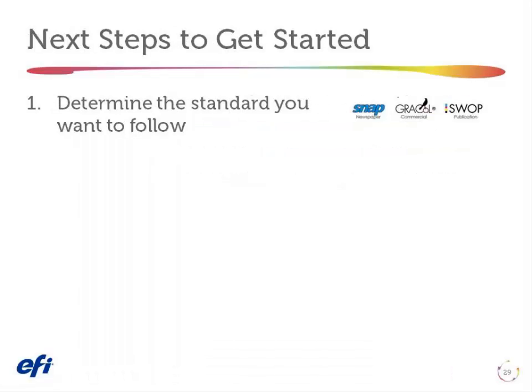So I know all this sounds like a lot of work. I wanted to give you some next steps you could think about if you want to get started in the area of press references or press standards and these certifications. First thing is, pick the reference you want. Might be SNAP, GRACoL, SWOP, ISO. A number of these could be the thing where you say, we're going to standardize our shop on this, and we're going to print to this on every sheet, on every press that we possibly can.